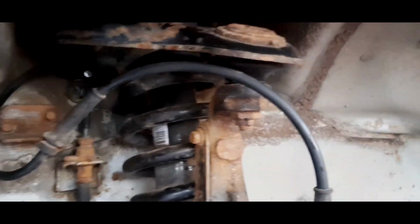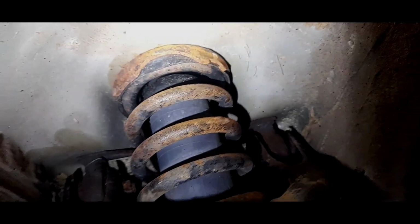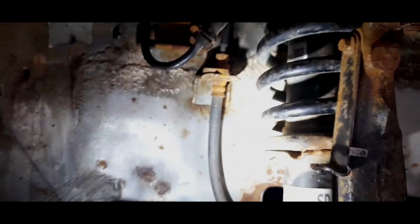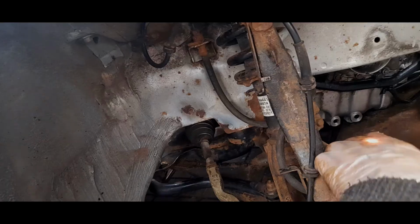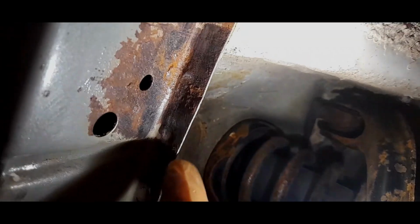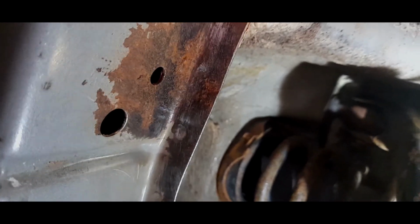Rust can make things look so bad. Might need to go up there as well just to have a little prod around, but it seems to be all fine and the shocks don't leak. I've just gone round again, and I've discovered up here we've got some flaking paint which I've gone back along the seam a little bit, and up there where it's actually started to go properly, but it's all clean now. There really isn't much to speak about.